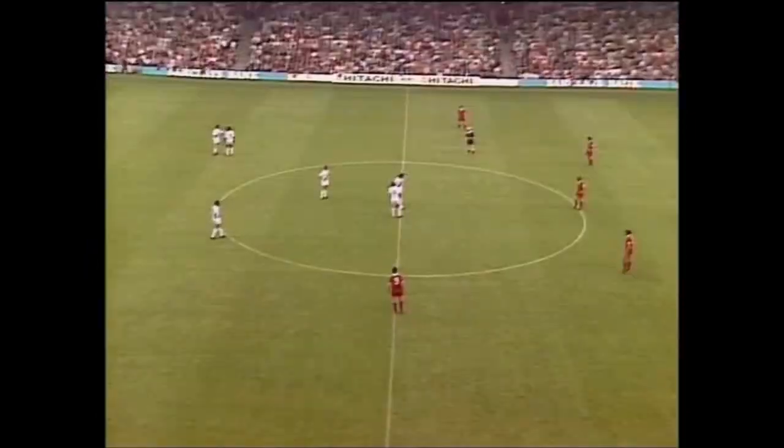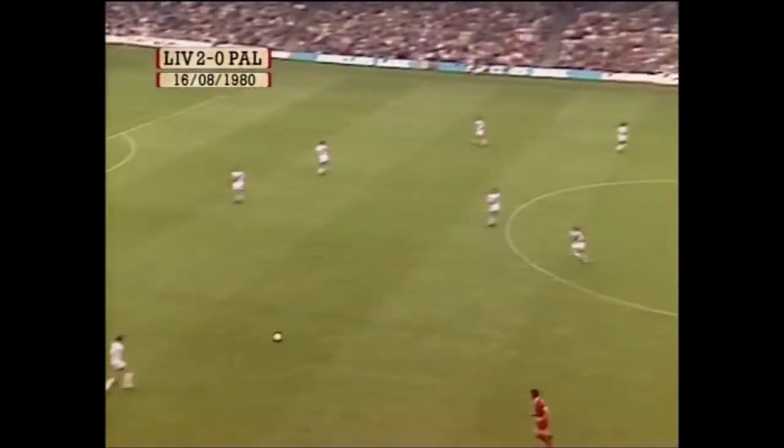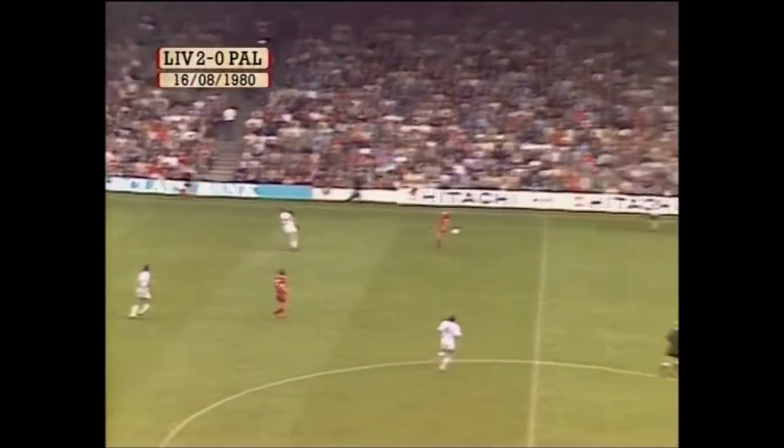The news from the dressing room, by the way, is that Kenny Dalglish is still feeling a little bit groggy from the effects of his collision with Paul Barron in the first half. But it's 2-0 to Liverpool as they begin the second half attacking the goal to our left.